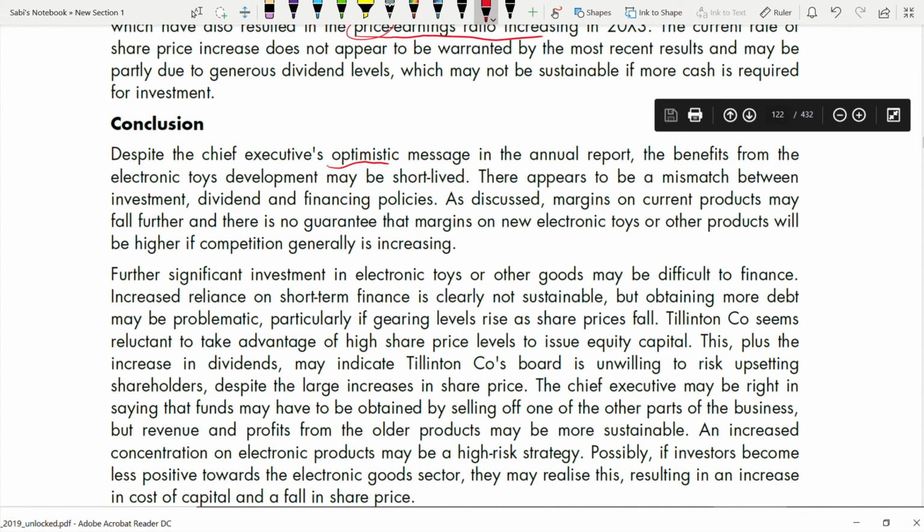Currently, your liquidity position is not good. So if you have to pay more interest to your debt holders, it's not possible here. It will affect your liquidity position. Also, your profitability margins are not increasing so much, right? So particularly if gearing level rises as share price falls. If share price falls, gearing level will increase because share price is the denominator, right? So Tilton company seems reluctant to take advantage of high share price levels to issue the share capital.